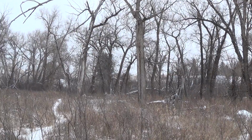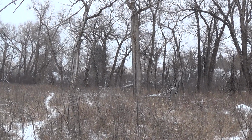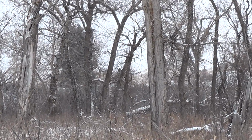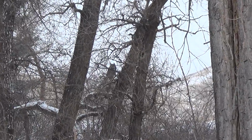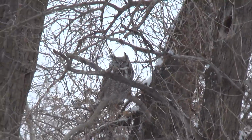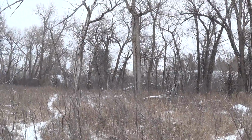Okay, I do believe I found an owl. My ears did not deceive. I walked pretty much straight to it. This is off of memory from last week. There, in the trees, is an owl for sure. So I can go over that way, see if we got just one or a couple.